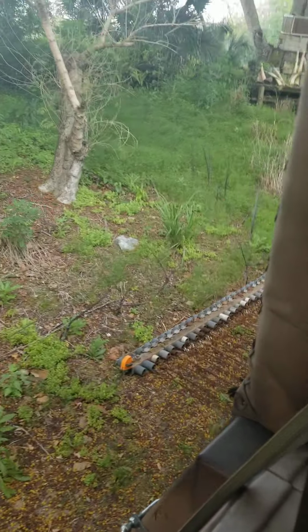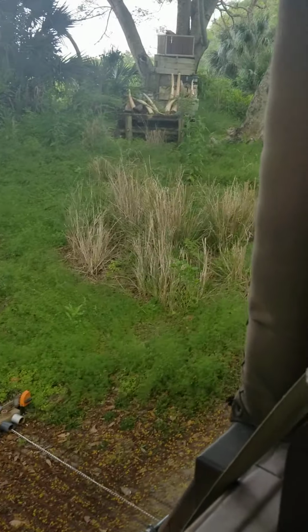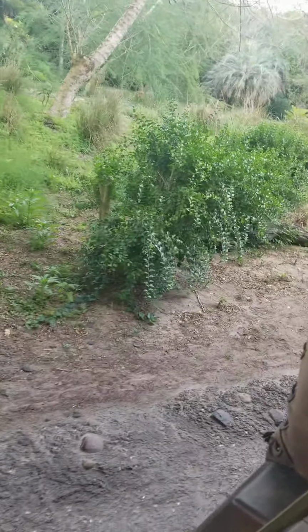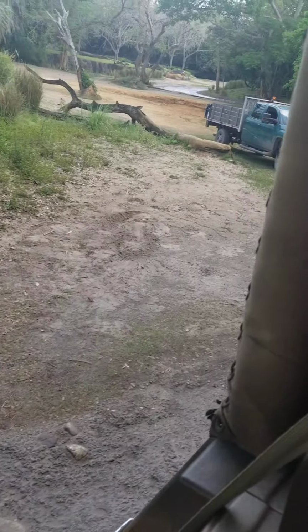Transitioning into the second part of this event, you're going to see it's a little bit more densely packed with trees and bushes. It's also going to be home to some of the bigger cats of Africa, like cheetahs and lions, but those big cats are going to be a little bit further up ahead, so I'll talk about them in just a little bit.